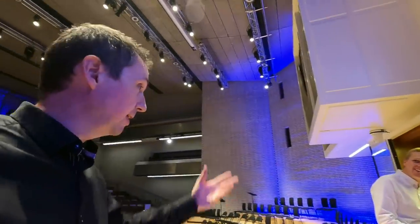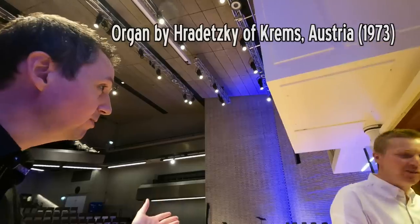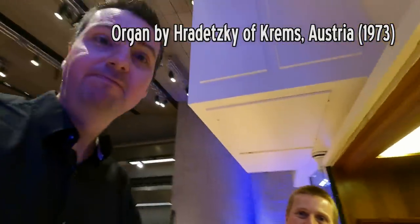So here is the RNCM organ. It was 1970, mechanical action, neo-baroque, neoclassical style, as it was built. A concert hall organ from the 1970s here in Manchester.